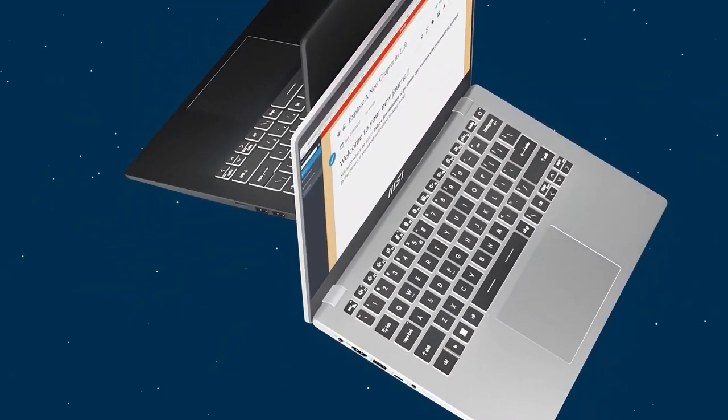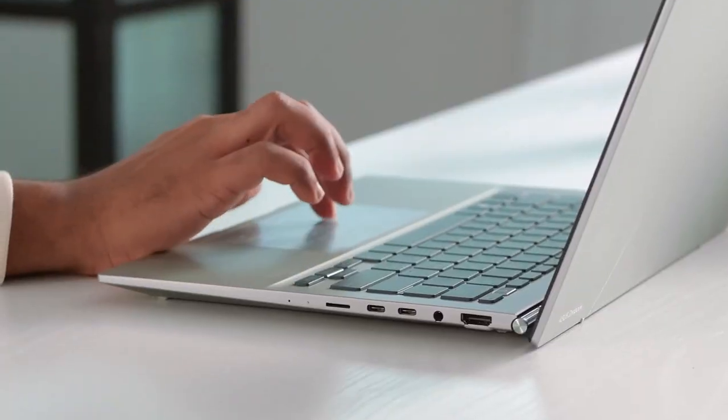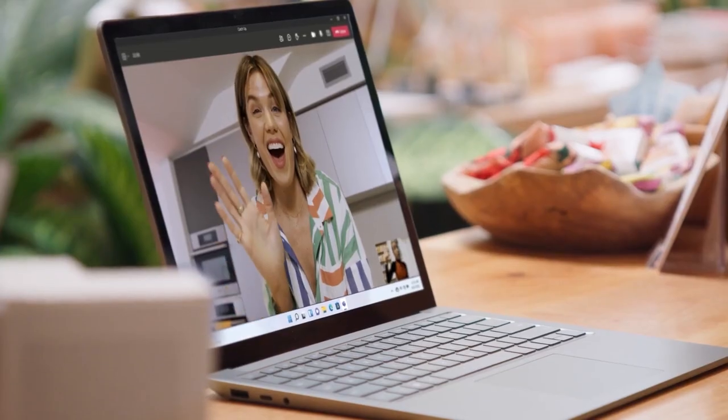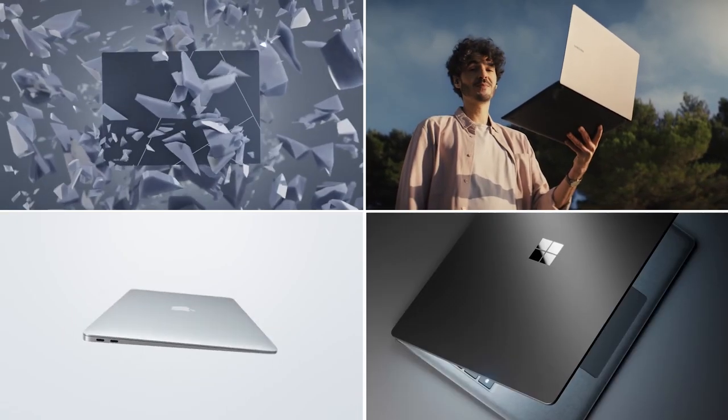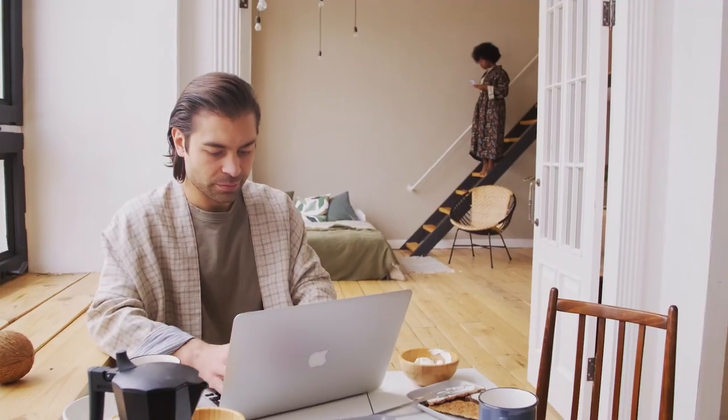Modern technology has made it possible for thin and light laptops to cram in powerful hardware. From streaming and browsing to photo and video editing, you'll be able to experience a superb performance from these laptops. So today, we'll show you the top 10 incredibly thin and lightweight laptops that will boost your productivity. Let's get started.